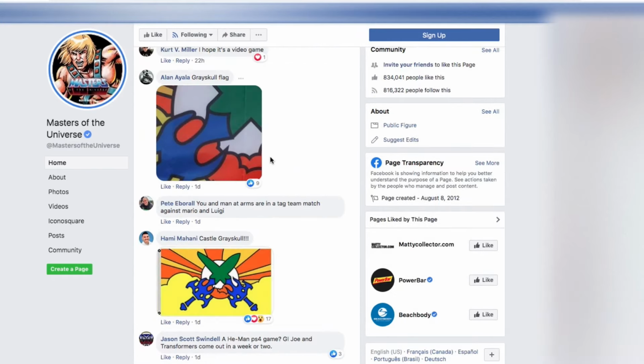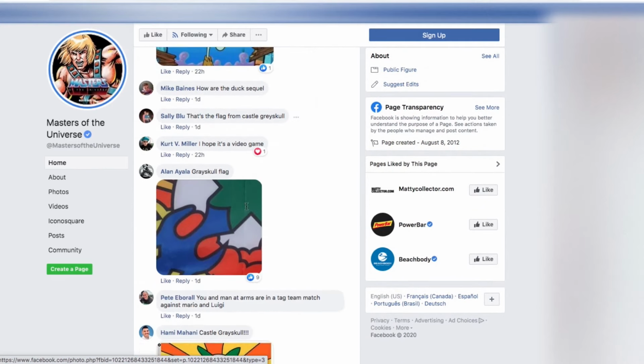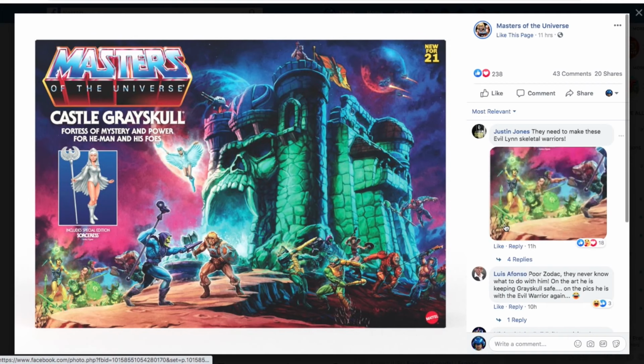Very smart individuals realized that this mosaic was actually the flag which is on top of Castle Grayskull. This actually was a tease for the brand new Masters of the Universe Origins Castle Grayskull playset. Holy cow. This is incredible.